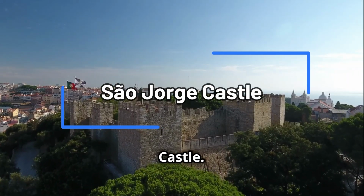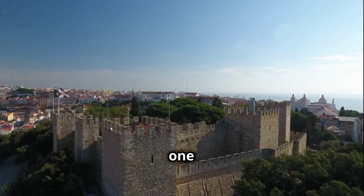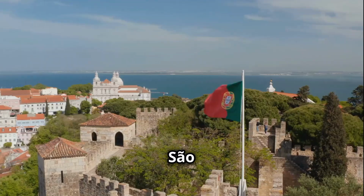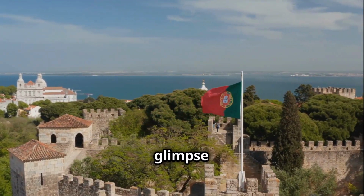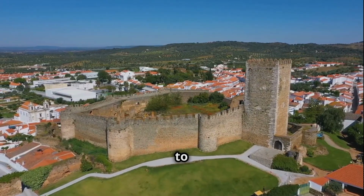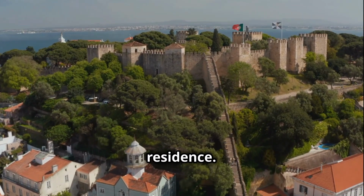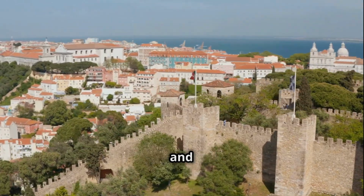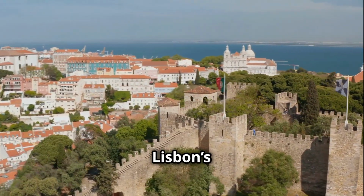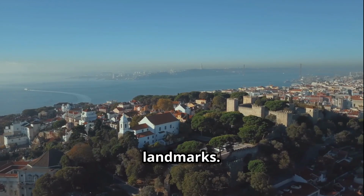São Jorge Castle. Perched atop one of Lisbon's famous 7 hills, São Jorge Castle offers a majestic glimpse into the city's rich history. This ancient fortress, dating back to the 11th century, was once a Moorish stronghold and later a royal residence. Its well-preserved ramparts and towers provide panoramic views of Lisbon's sprawling rooftops, the shimmering Tagus River, and iconic landmarks.